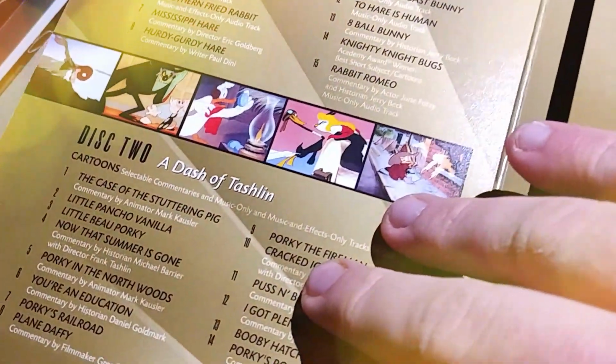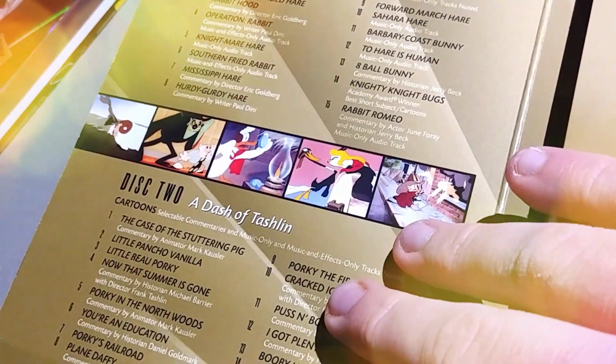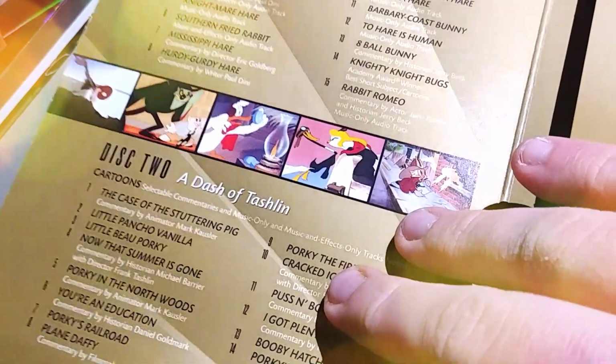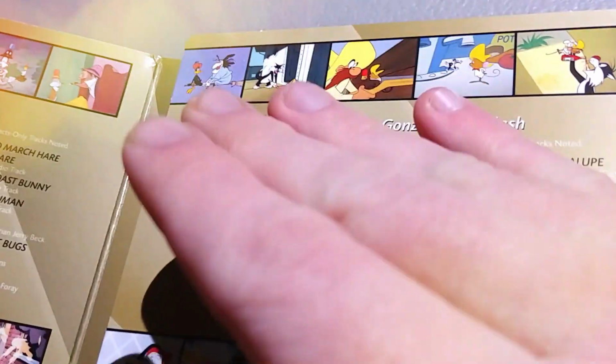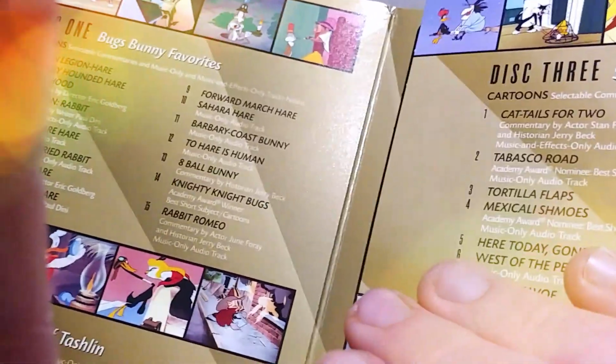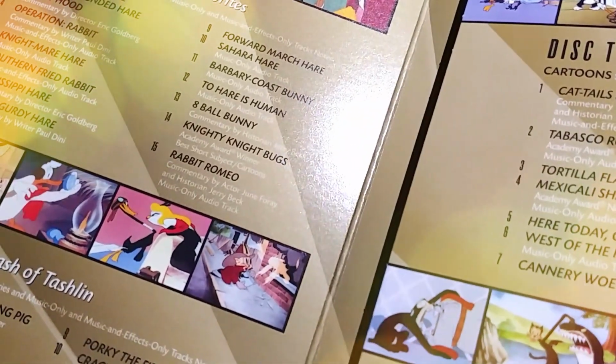And what I really liked about Tashlin and Bob Clampett is that they made more risky cartoons with the Looney Tunes. They weren't super strict with their formula like Chuck Jones was. And I like Chuck Jones's cartoons, but sometimes you do a little too much of the same thing and it gets a little dry.